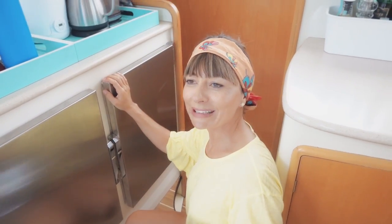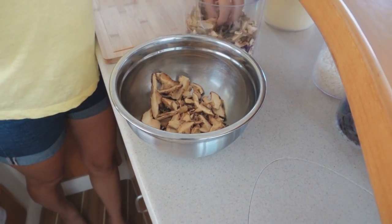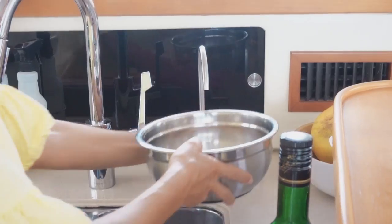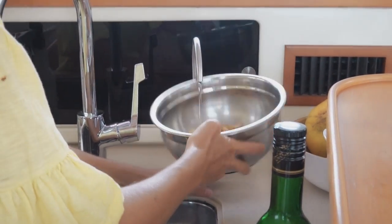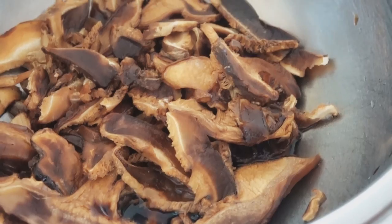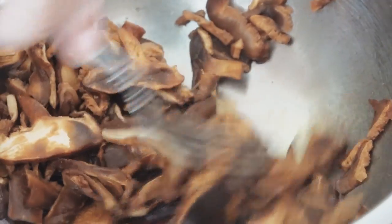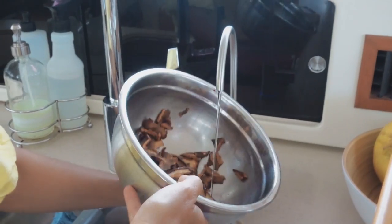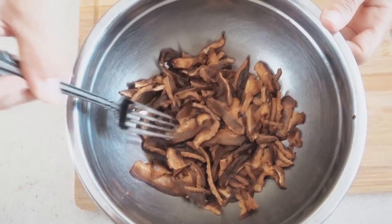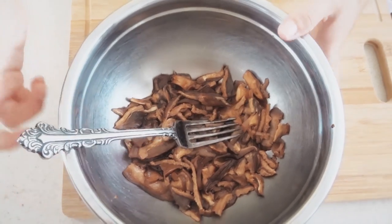Since the refrigerator's broken, it's now storage. Anyway, we're starting with the mushrooms. I'd say that's about a cup. We're gonna hydrate those in a little bit of water and balsamic vinegar because it will help add a little extra flavor to the mushrooms. Okay, and it looks like I'm gonna need a little bit more water. I can tell there's a good amount of water in there, but I'll keep checking these every couple of minutes. So I'm just gonna set them aside.